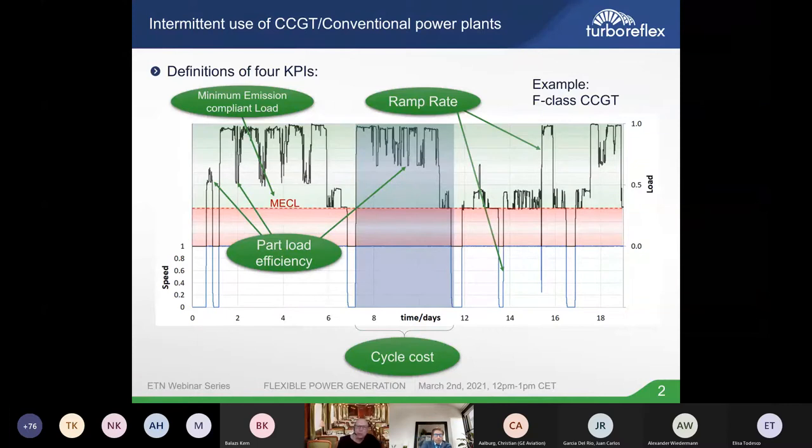I have here an example of a typical F-class combined cycle power plant in the UK with heavy production of wind. The typical chart you see here at the bottom is the speed up in blue, which is the rotational speed of the power plant. Then the load changes are negotiated and traded in the market, and the power plants, whenever the price is good enough, try to make some money by delivering some power.